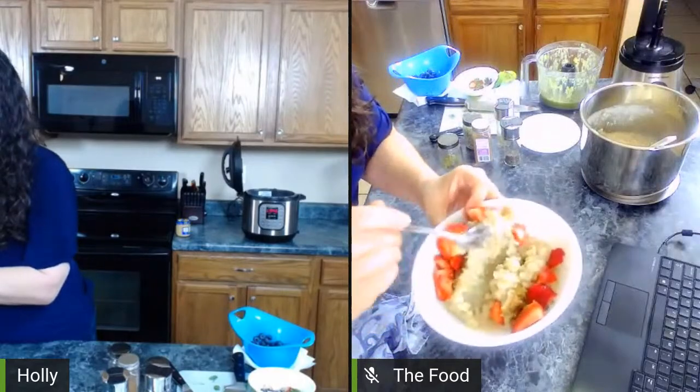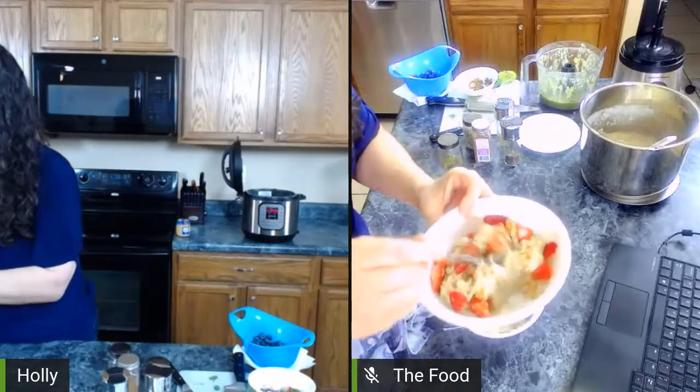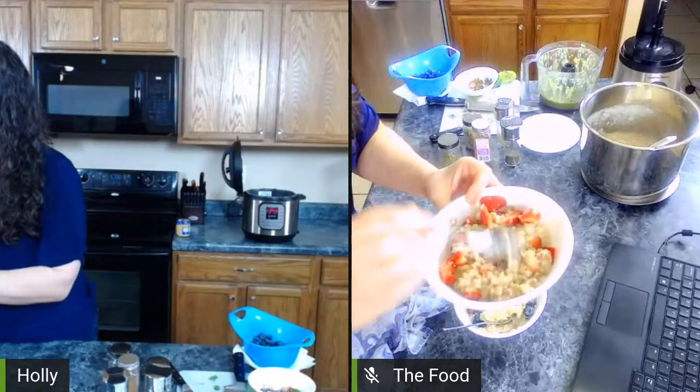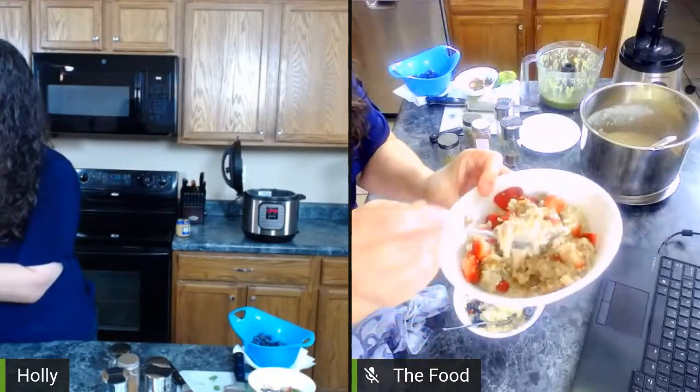I like to add a little maple syrup for sweetness. One of our kids loves stevia, and so he'll always put a little packet of stevia in it. Okay. Now this is just a really hearty, filling, fiber-filled breakfast.